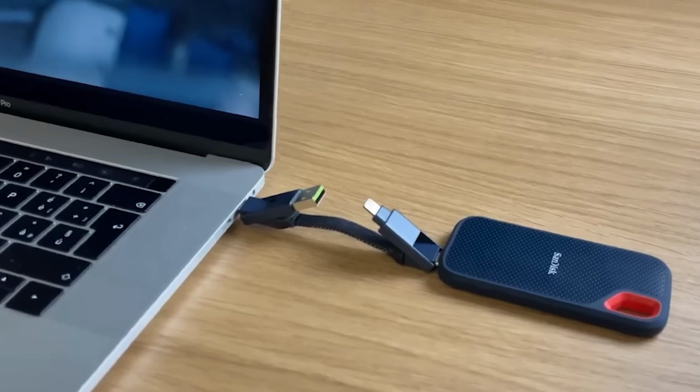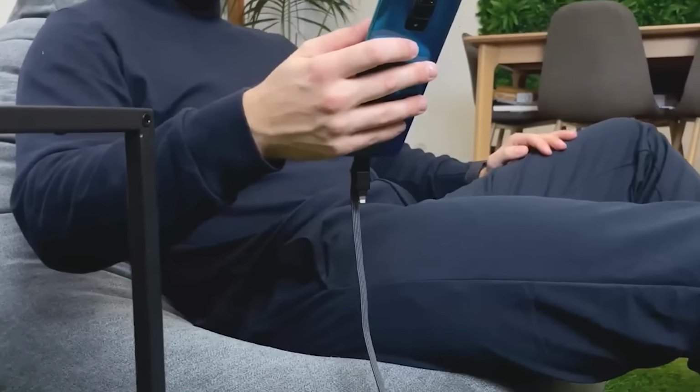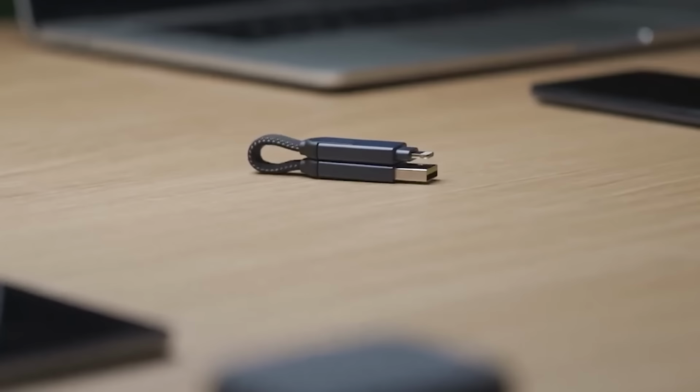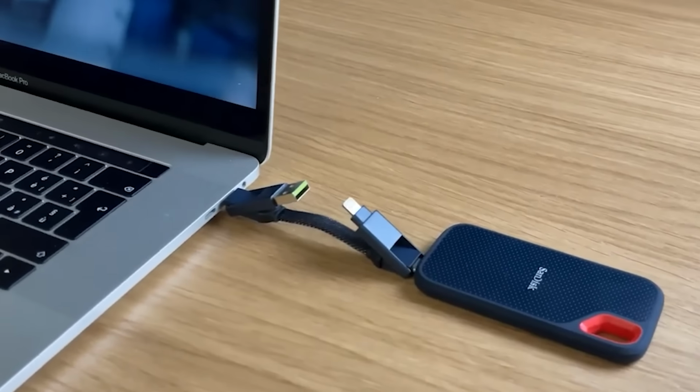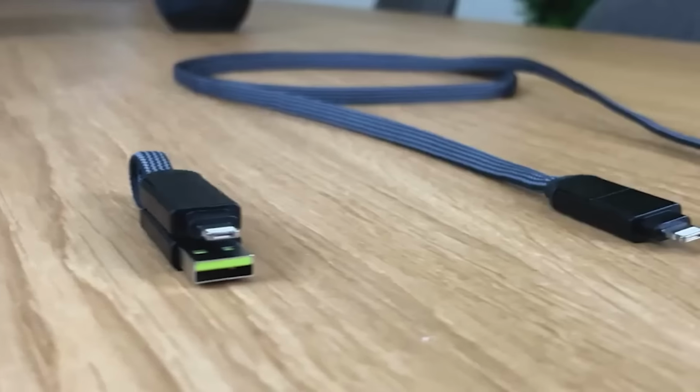It'll charge your MacBook Pro in just over an hour and a half, and it'll also speed up data transfer significantly. Plus, you can do all sorts of crazy tricks, like charging one phone from another. And all of this is available for the price of 3 cups of coffee. That is for $14.